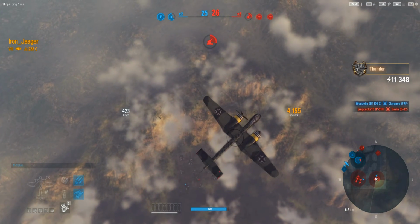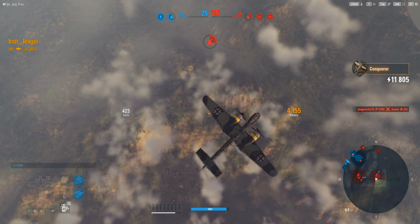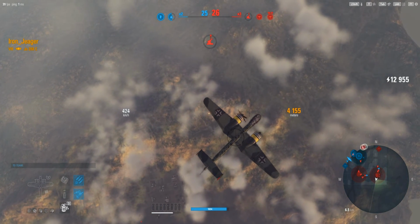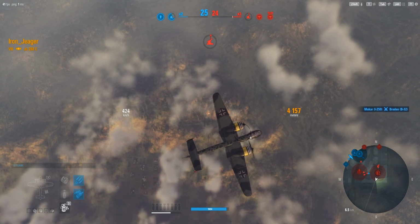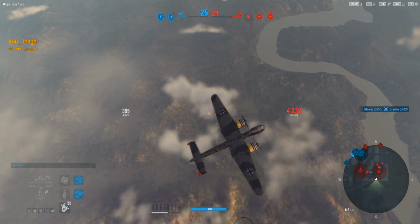Picks up grade 3 bomber. Picks up the Thunder medal. Picks up the Doolittle medal. And they gave him the Conqueror too. Puts him up to 13K for the personal points. And they are now 25-26. However, they're down 1 multiplier, 2 to 3. He's going to have to sit here and reload.